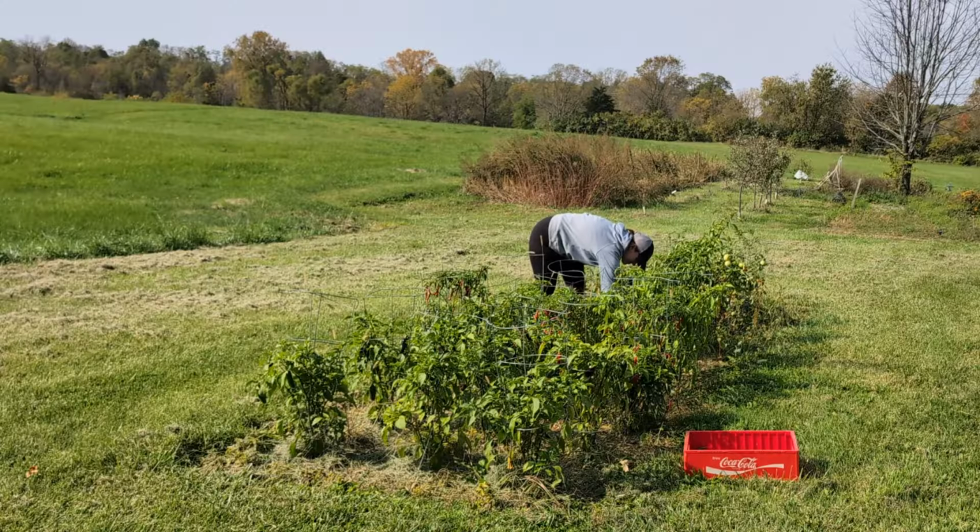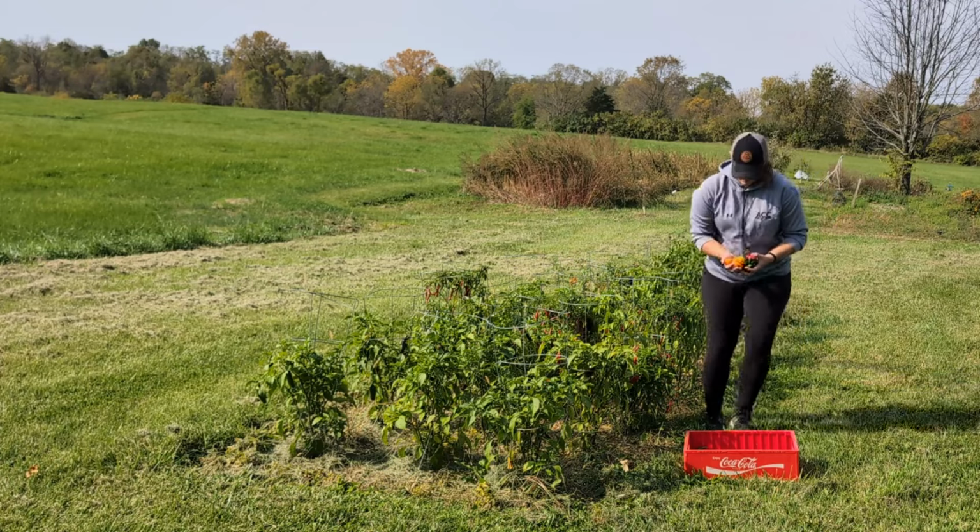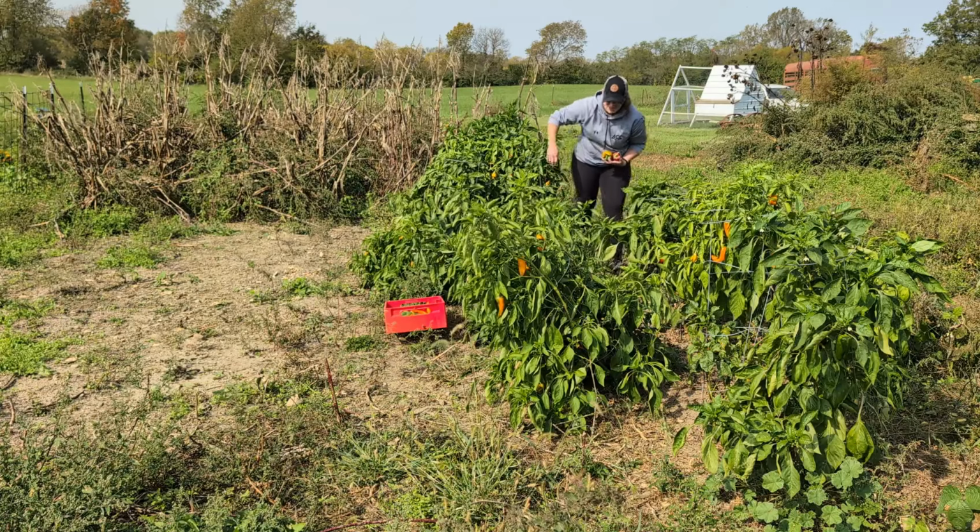One of the first things that we decided to dive in and produce here on our farm was our garden. We live in Zone 6A. Our growing season is roughly Mother's Day through mid-October. We just recently had our first frost here. So on that 3/4 acre garden, we raise all the fan favorites.